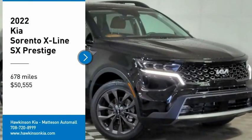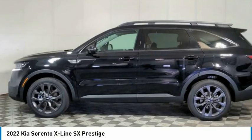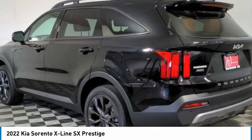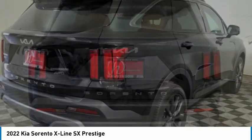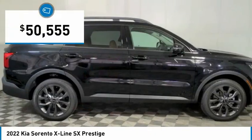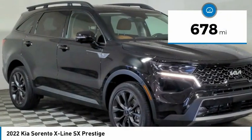Make a great choice today with the 2022 Sorento. The Kia Sorento is a comfortable riding, powerful, compact SUV loaded with impressive standard features. Take one look at its stylish, sleek design and you'll want to cross over to a Sorento, and is priced below $55,000. This vehicle has less than 700 miles.